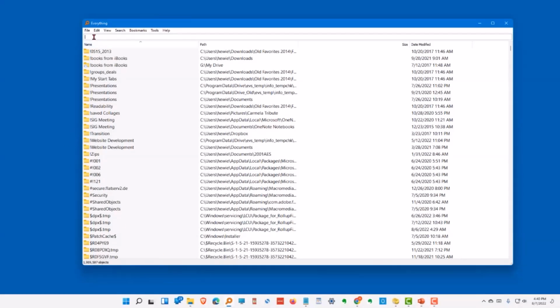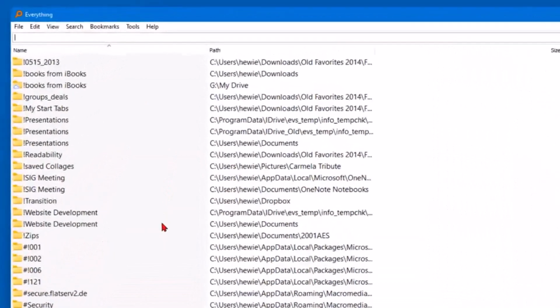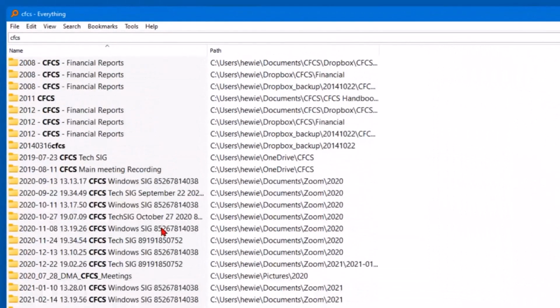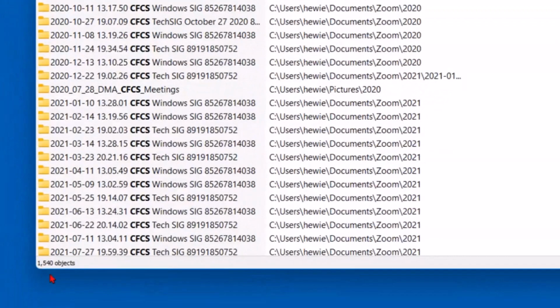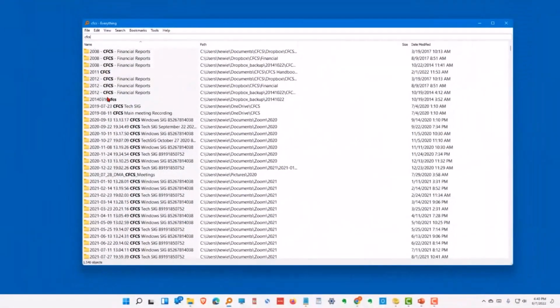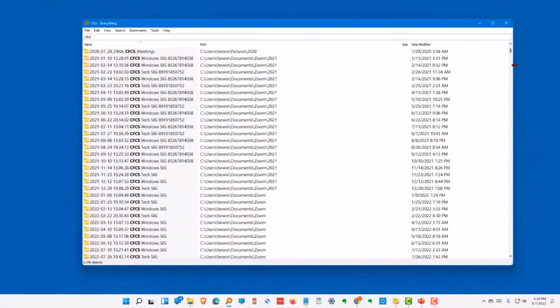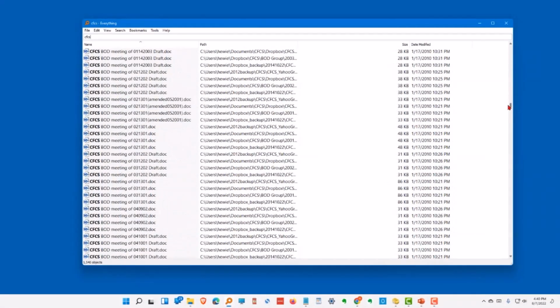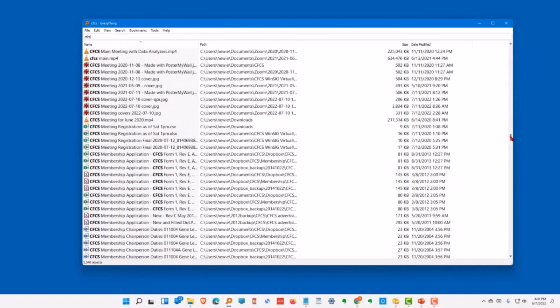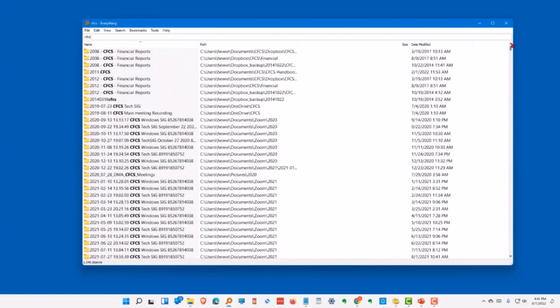So let's use the term CFCS to search, and it now has found 1,540 objects. It does the folders first, and as we scroll down, you can see there's a lot of items there. As we scroll down, then we get the files. There's some that are Excel spreadsheets and PDF files and all kinds of files, and we can sort in several ways, and we're going to take a look at some different ways in which we can sort.